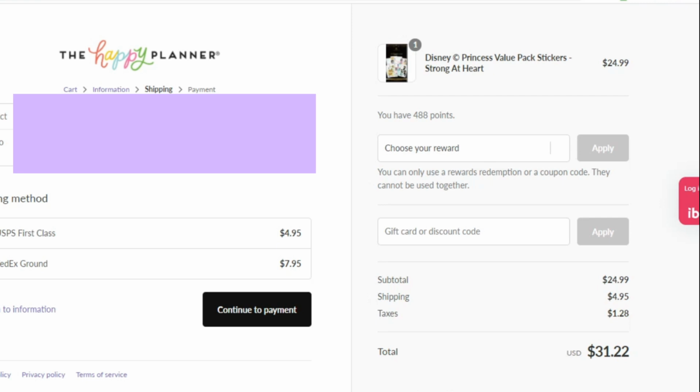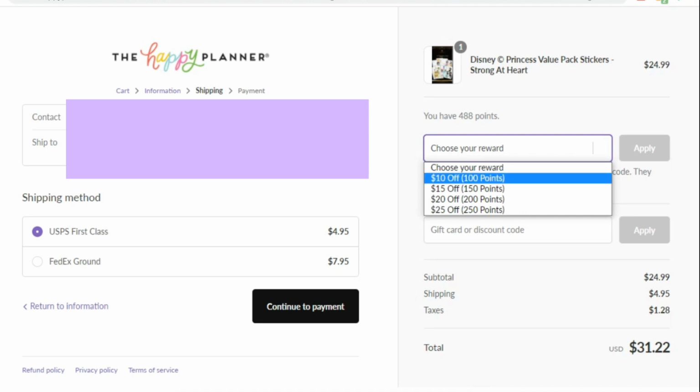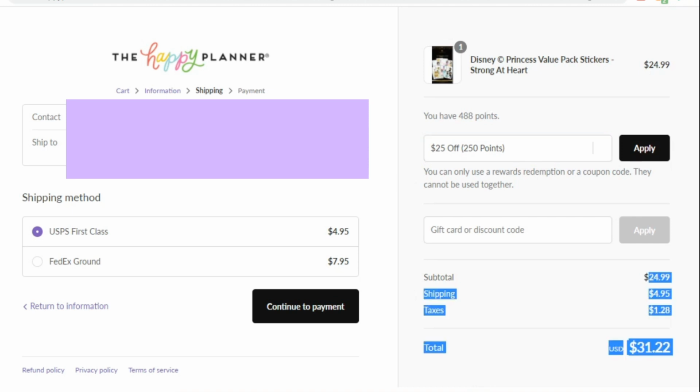But right over here, it tells you how many points you have, and then it says choose your reward. So I'm going to click on choose your reward, and here it'll show you can get the $10, $15, $20, or $25 off rewards. I'm going to tell you this now, I cannot do $25 off, and here's why. If I click on $25 off, my subtotal before anything was added is only $24.99.